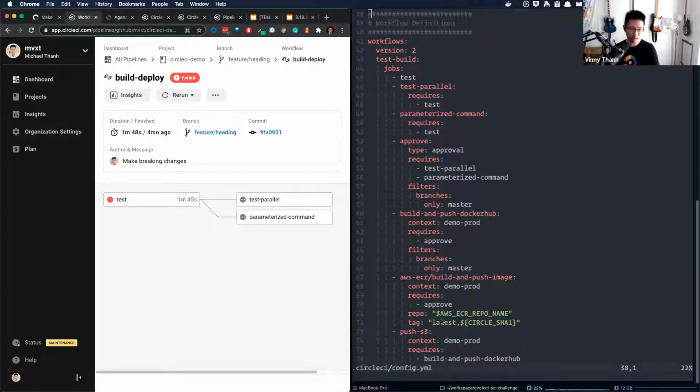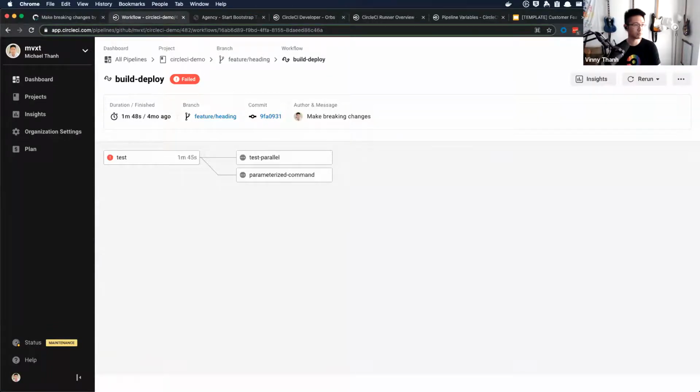Now, you might see a bunch of other jobs here that are defined, and these are not visible on the screen on the left because we also give you fine-grained control to run jobs on certain branches, on certain tags, under certain conditions, etc. So it's really powerful and flexible there. Now, all this configuration that you're seeing, this is just a very high level overview, right? All this configuration is made extremely powerful because of another feature on our platform called orbs.